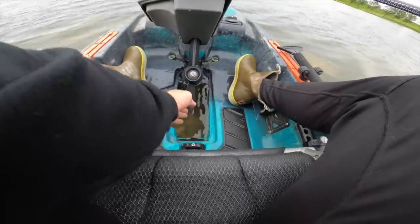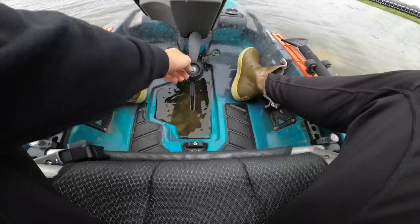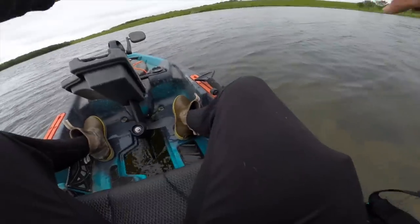Same thing happened with Alex and John V. The first time that we took out his pedal drives, those natives, he had to get a replacement prop as well because I think Alex dropped it down. Y'all probably can't hear a thing because it's windy, so clear water. This is so cool.